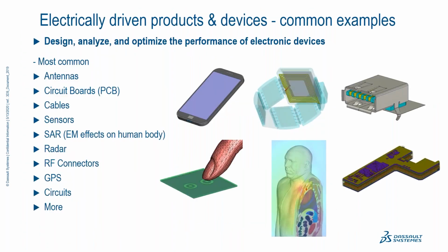Now, just to set the scope a little bit, we're going to talk about sensors, antennas, and we're also going to talk about electronics design analysis specifically. I didn't want to limit the scope too much here. So there's a lot more our technology can cover, whether it's GPS, RF connectors, radar, cables, very important. Obviously circuit boards, antennas, but a really good example of how simulation helps with this is an example called SAR, specific absorption rate. If you see that image on the bottom in the middle, that shows a Dassault Systems human bio model to be used for understanding the electromagnetic effects on the human body.